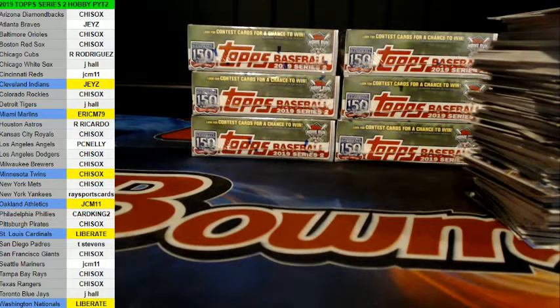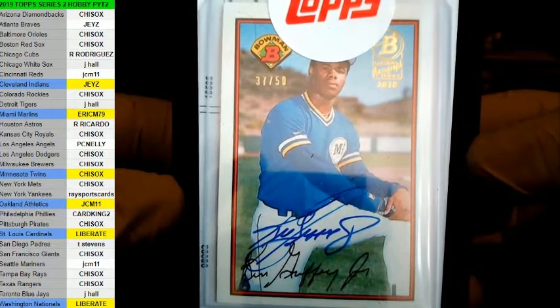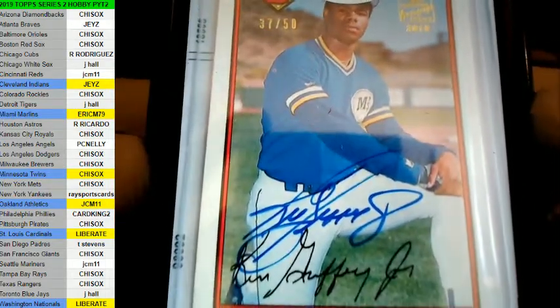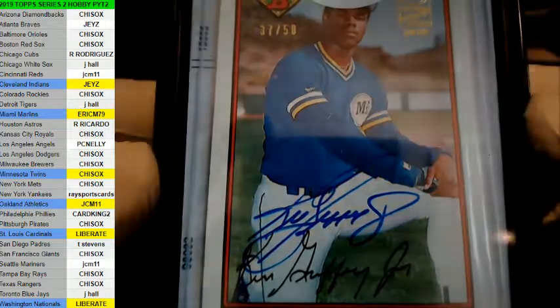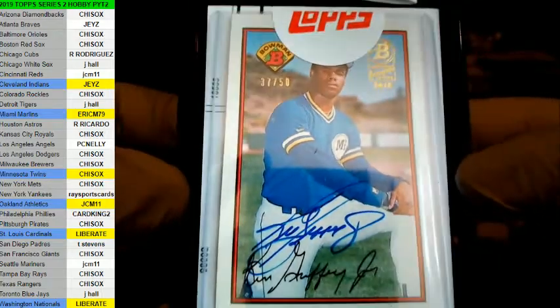See this card. Oh God, that's gorgeous. Look at that. His signature's changed a little bit over the years, huh? Just a smidge. Yeah, that's gorgeous.